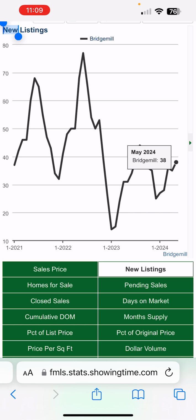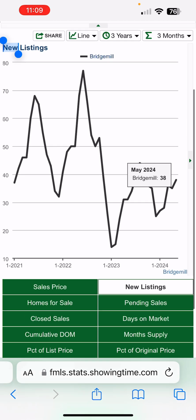Moving forward for the rest of this year, we don't see the interest rates changing much at all. Probably going to be holding steady right around that 7.1 range. We are not predicting any kind of crazy fluctuation there. So it's more stable. This is the new norm, right? For the time being, what you're seeing over the last 3 or 4 months is probably going to be the new norm. So anyways, that's what's going on in Bridgemill.